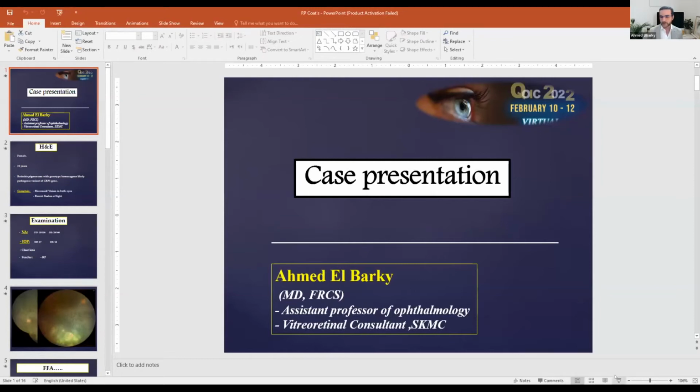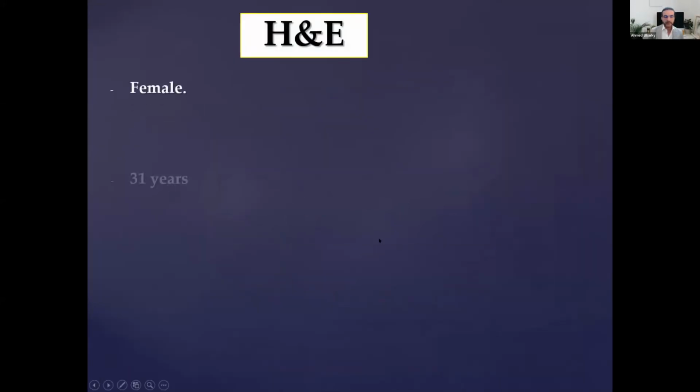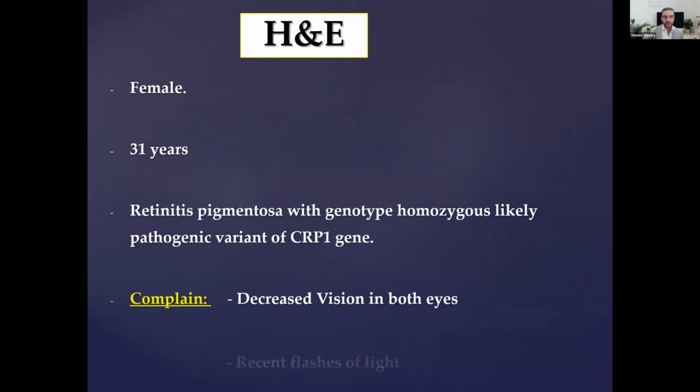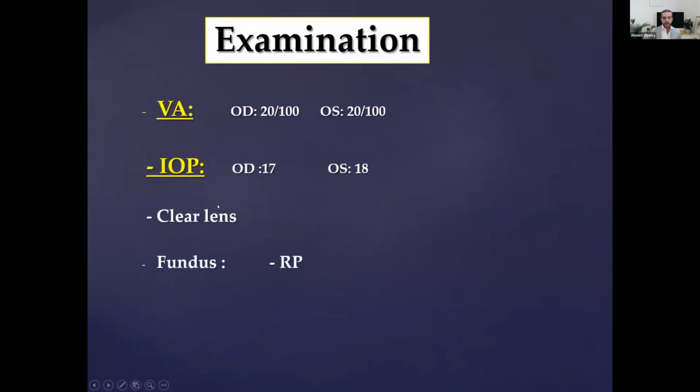Okay, thank you, Dr. Muhammad, for the nice invitation, and it's a pleasure to be here with these eminent speakers. I'll go directly to my case presentation. This is a female, 31 years old, diagnosed with retinitis pigmentosa with genotype a pathogenic variant of the CRB1 gene. This is the genetic report. She complained of decreased vision, which is an old, normal complaint. The new complaint when she came to the clinic is that she has recently noticed flashes of light in both eyes. On examination, the visual acuity was 20/100, good vision, but for sure a very constricted visual field. Everything else is normal, and the fundus shows the clinical picture of retinitis pigmentosa.